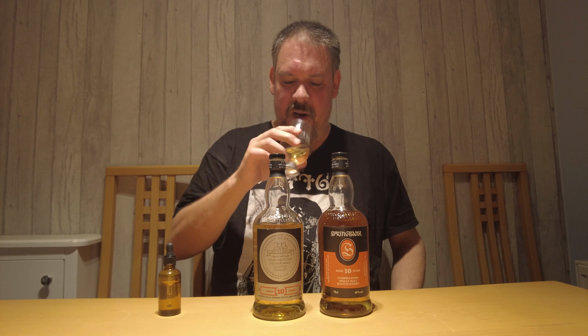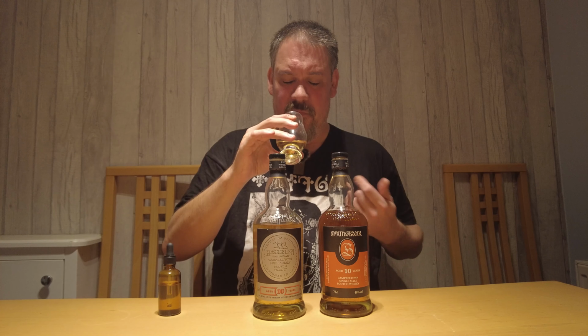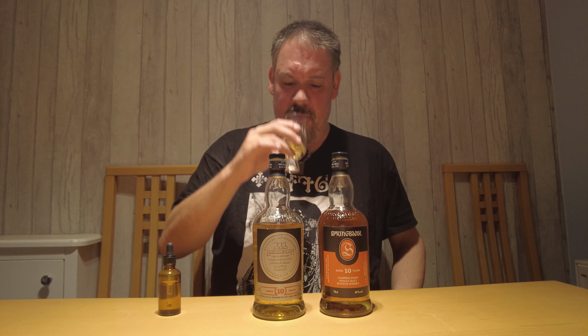So there's definitely less earth on the nose now with just a tiny drop of water, but it's still there in the background. I still get it. The minerality as well is slightly pushed back. But on the nose anyway, to me, it feels more fresh and vibrant with the fruits. Definitely a fresher nose now, just with that tiny drop of water.